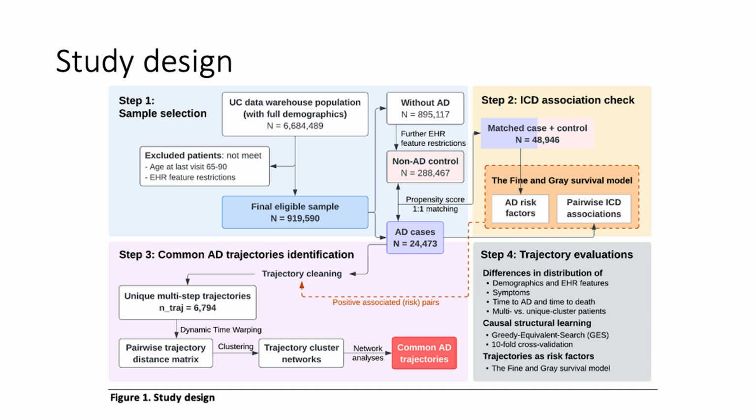And how we use those, we do one-to-one propensity score matching, and then we find these temporal associations from ICD codes. I'll get more into that. And then we do this trajectory identification, subclustering, and then some evaluation there. So I'll go through a little bit more detail about some of these steps.